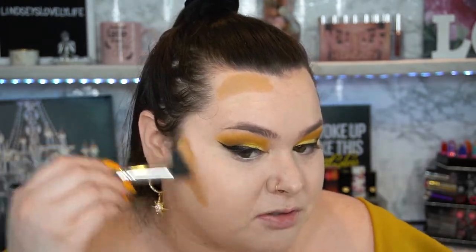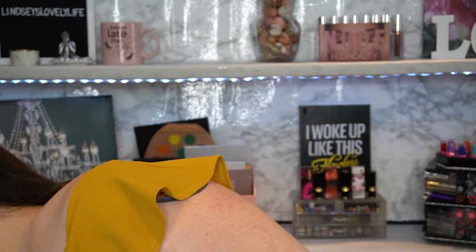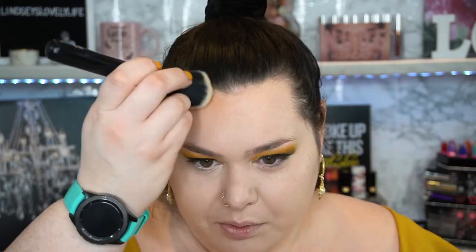Okay, so first I'm gonna use this side and blend out of this with a brush. I'm gonna use a different brush. I feel like I don't have enough brushes for cream. I'm just gonna use this e.l.f. brush. This is the e.l.f. Ultimate Blending Brush. Okay, I will say I really like this color. This color works really, really well for my skin tone.